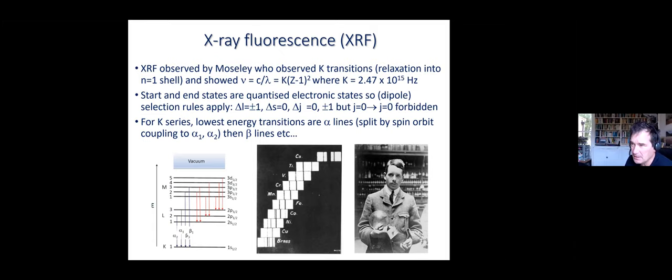This was around about 1912. What happens when you expose different materials to cathode rays? These are high energy electrons. And Moseley observed, first of all, that they fluoresced in the X-ray region. And then he built a rather simple spectrometer.